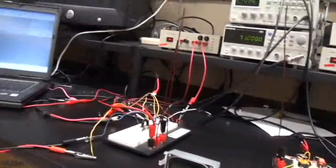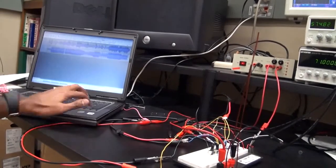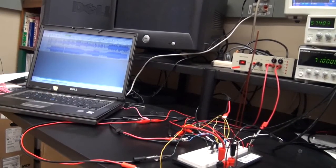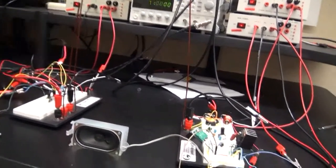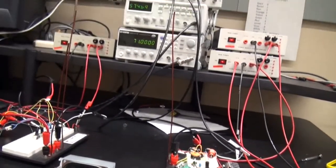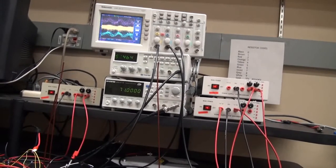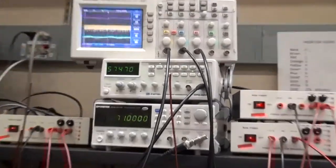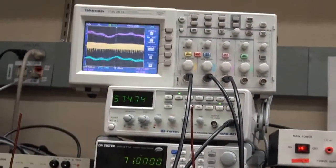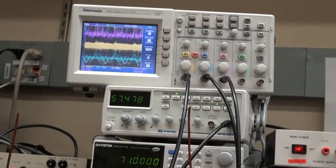Let's make this a little more exciting. Instead of playing monotones, let's play some actual music. This is The Lady by Regina Spektor. And you can see that we are able to demodulate the signal and recover the original audio data pretty well, apart from a little bit of noise.